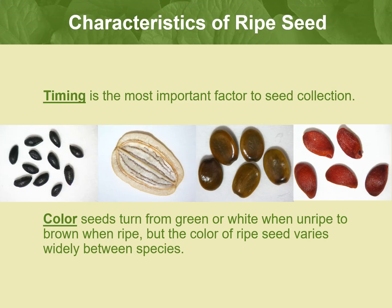A few tips on collecting seeds from rare plants. Timing is the most important factor for seed collection.